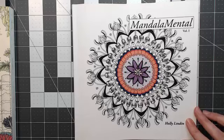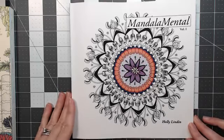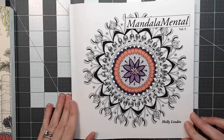Volume 2 is already 25 pictures deep. Great. Awesome. Well, I will definitely purchase the second book.